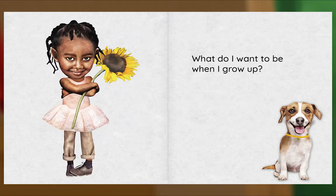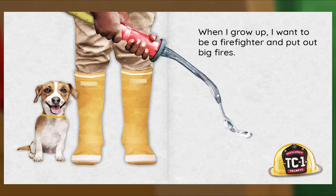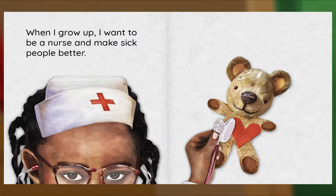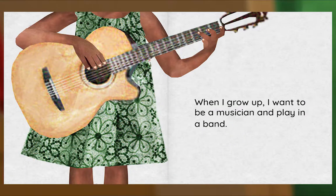What do I want to be when I grow up? When I grow up, I want to be a dancer and dance on a stage. When I grow up, I want to be a firefighter and put out big fires. When I grow up, I want to be a nurse and make sick people better. When I grow up, I want to be a musician and play in a band.